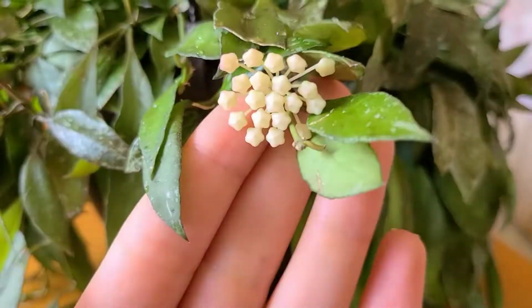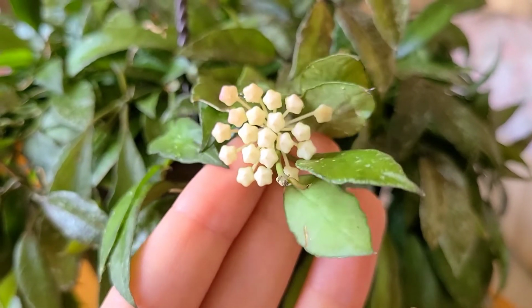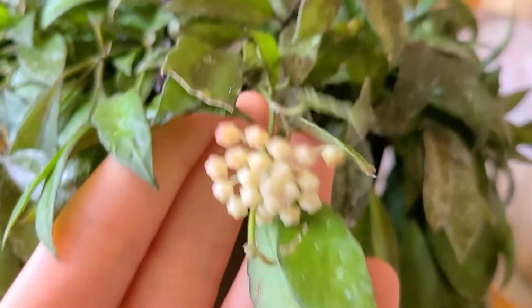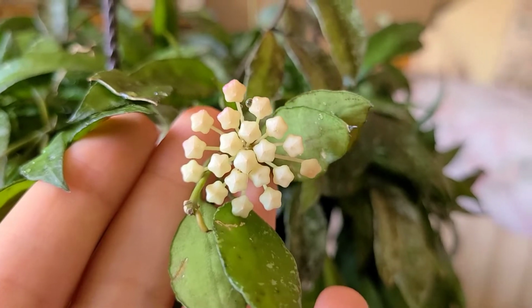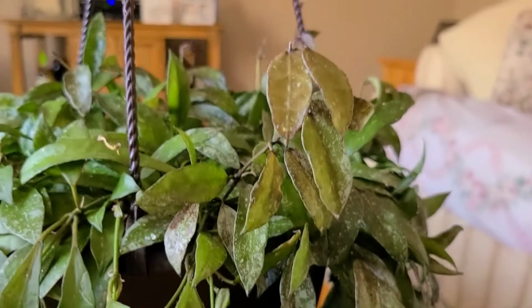I'm going to turn you around. So here she is in all her glory. It's easier for me to show you her like this. She's not opened up yet. Each one of these little individual stars is going to open up into a cute little flower. I'm excited to see it.